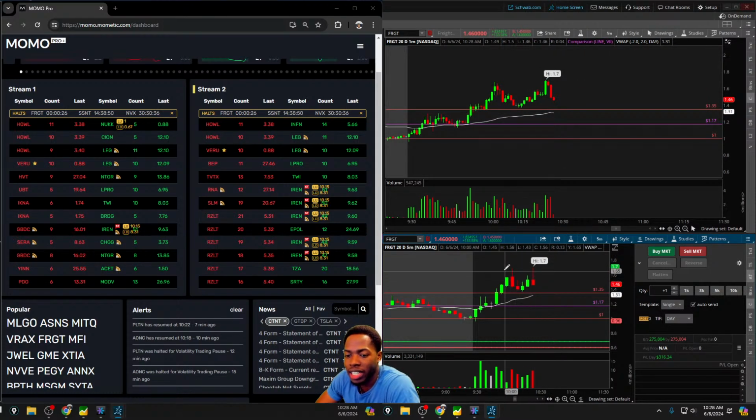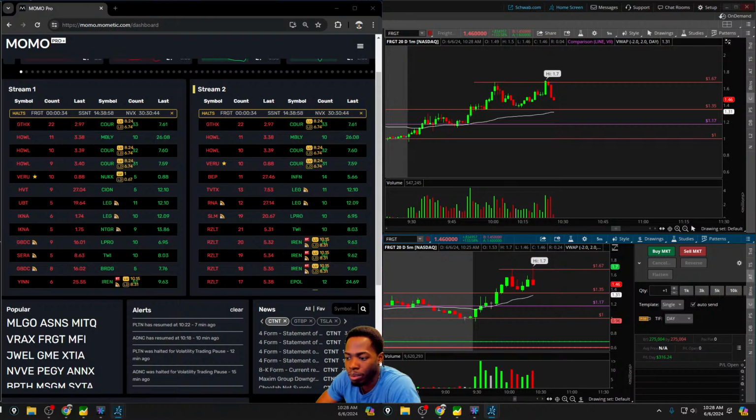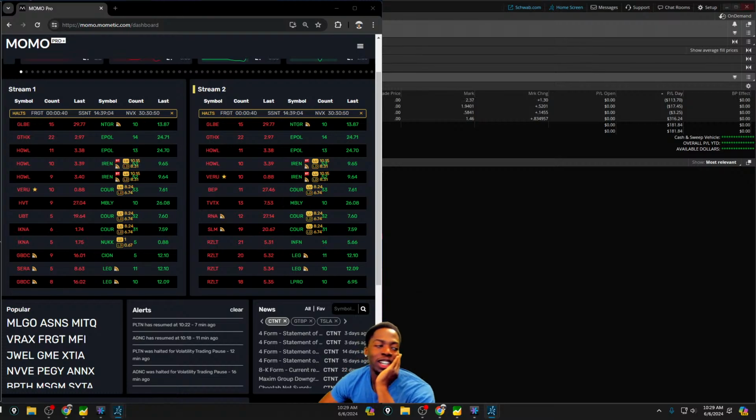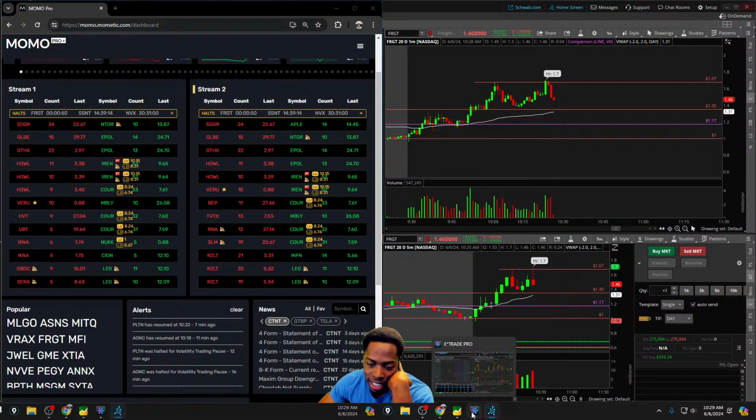I mean, I guess we can write this in as a double top. 67 versus 70. 68 versus 70. And we are green 180 bucks. Scratch trade kind of day. A trade within the spreads with big size kind of day.